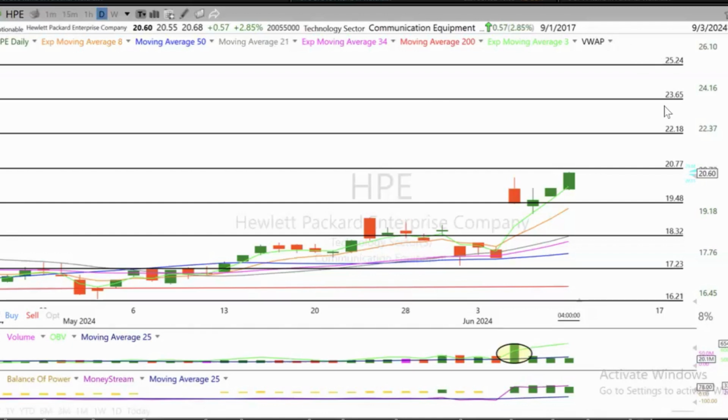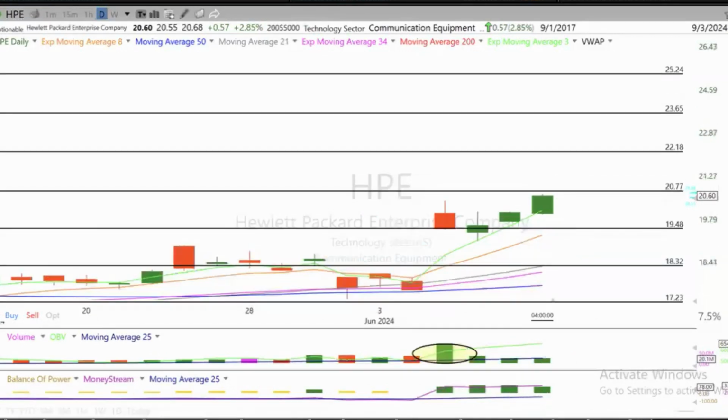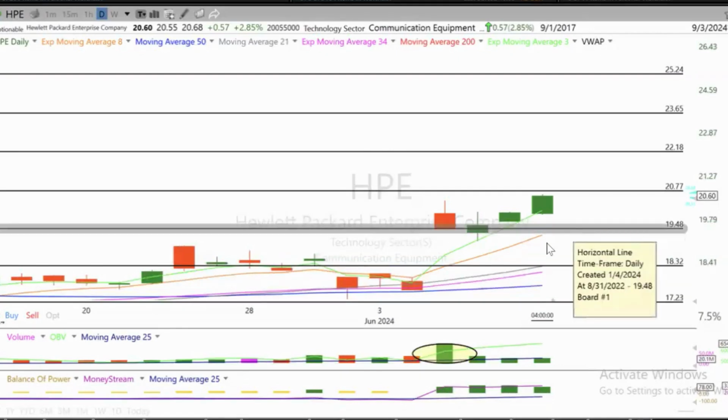Let's give a target of 26, I believe. And so we initiate the swing on this one. I like the technicals and I like the AI potential. Targets 22, 24, 23.60, and 25. Support, we have 19.50 and then 19.